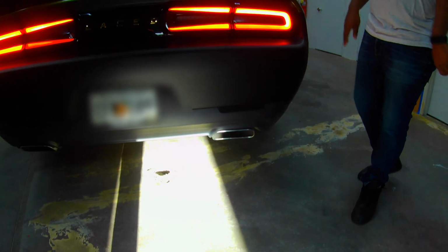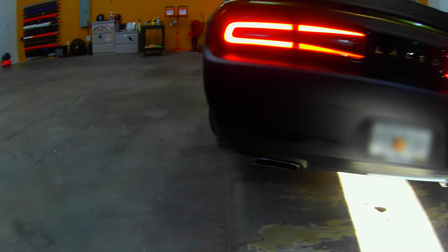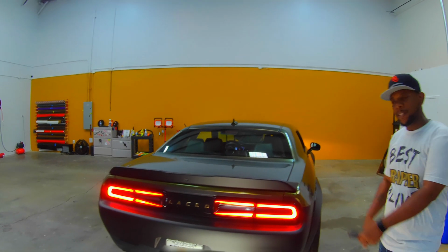I hate red reflectors. I hate amber reflectors. I don't like none of it. Black my cars out, all of them, please.